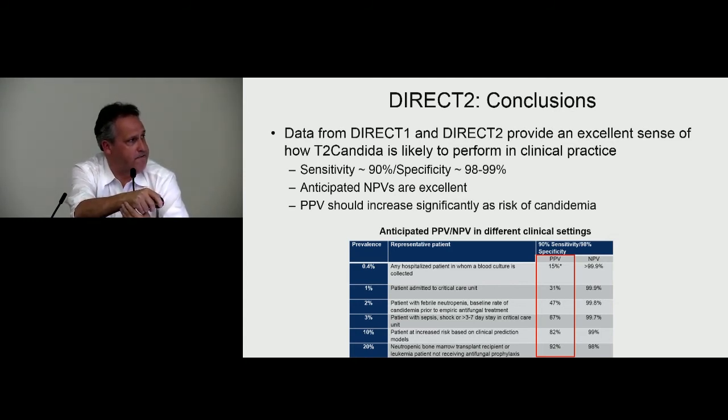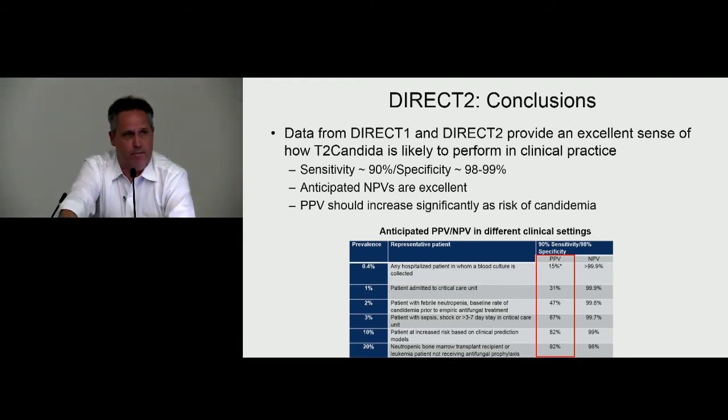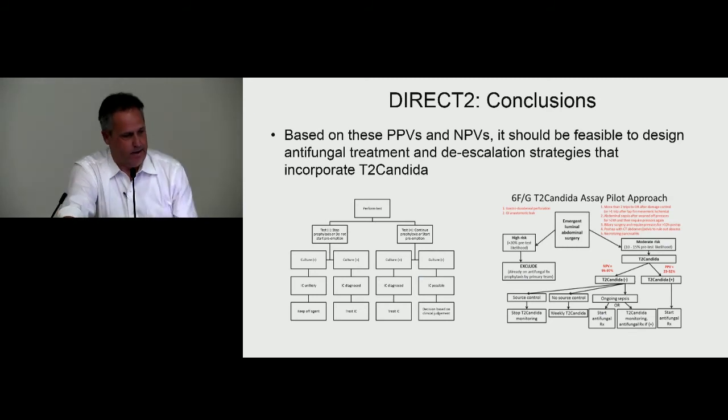So you see here, if you take febrile neutropenia prior to empiric antifungal therapy, the literature would suggest about 2% of these patients will have candidemia. Your positive predictive value basically is 50%. So at some point here, the positive predictive value becomes high enough that you should probably be treating patients, even though you don't know definitively that they have disease. So based on positive and negative predictive values like this, it's now feasible to design antifungal treatment and de-escalation strategies in different patient populations that might incorporate this test result. So for example, at the University of Pittsburgh, we've got a couple of these.